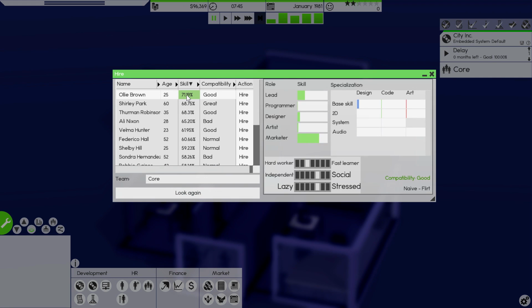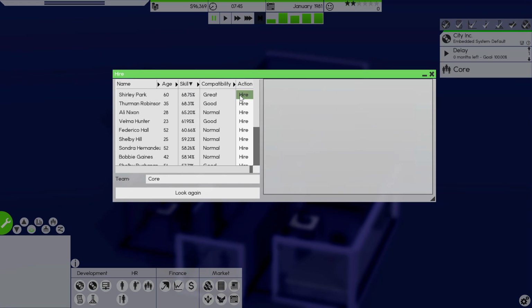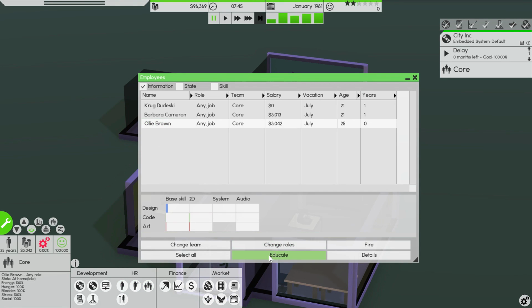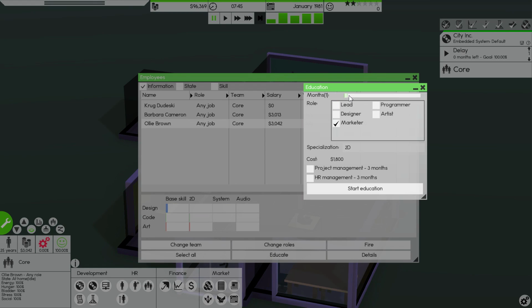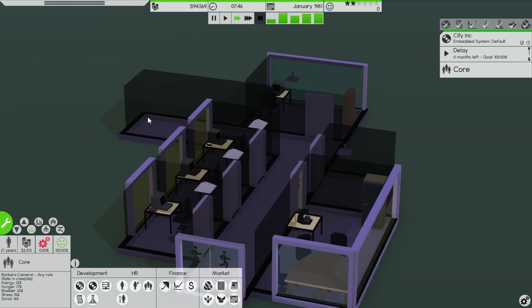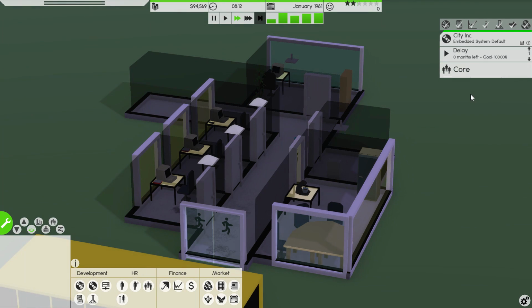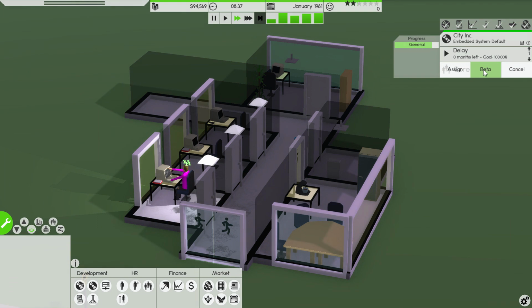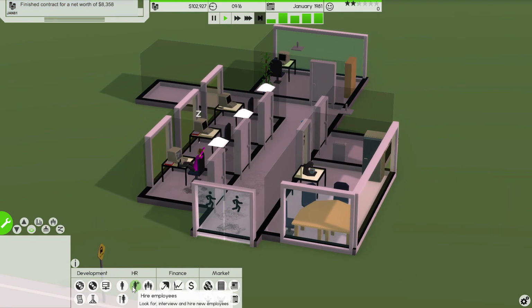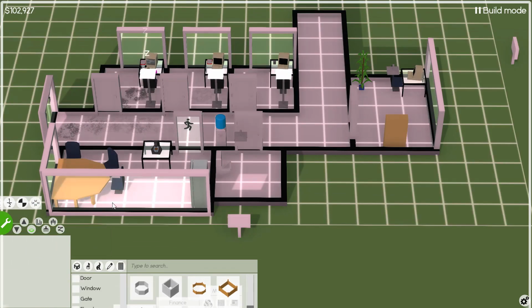Just dumping money. Okay, Ali Brown then. Fine. A naive flirt, good compatibility, a little bit social. That's fine. We'll hire you, and then manage employees. Educate in marketing. For just a month. That'll be okay. You're still in class. You should be back tomorrow, I think it was. I think. Okay, so let's go into here.